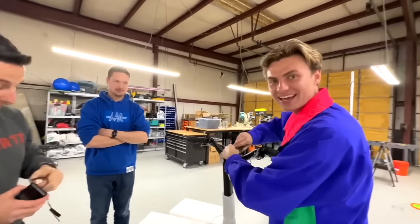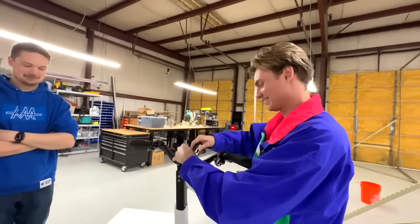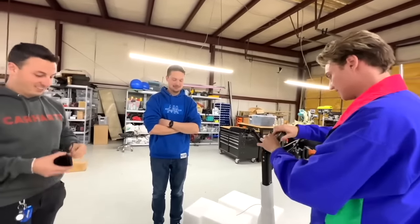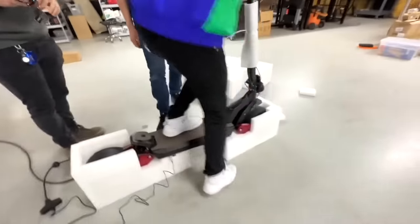No way. Yes. 45 miles on this is scary. That doesn't make any sense. You could probably jump this. I can't imagine 45 mph on this. Yeah, there's no way. Beefy though. We'll see. It's really beefy. I guess this is the battery pack here. It's huge. Yeah, it is massive.